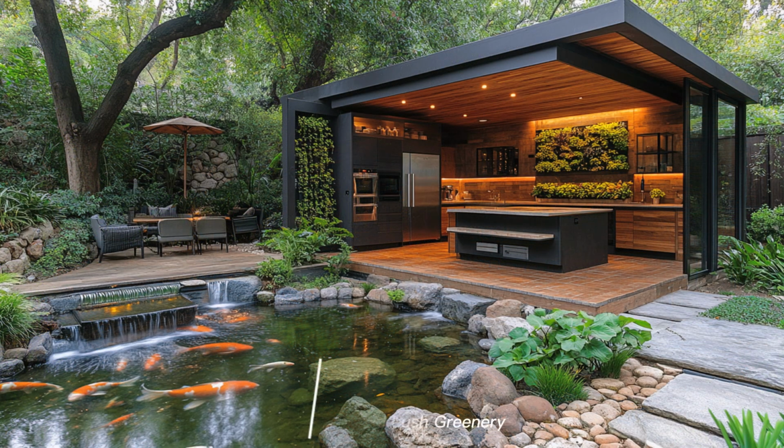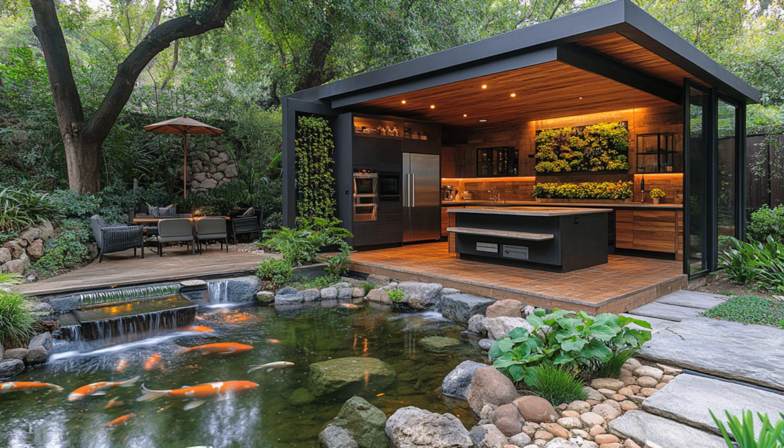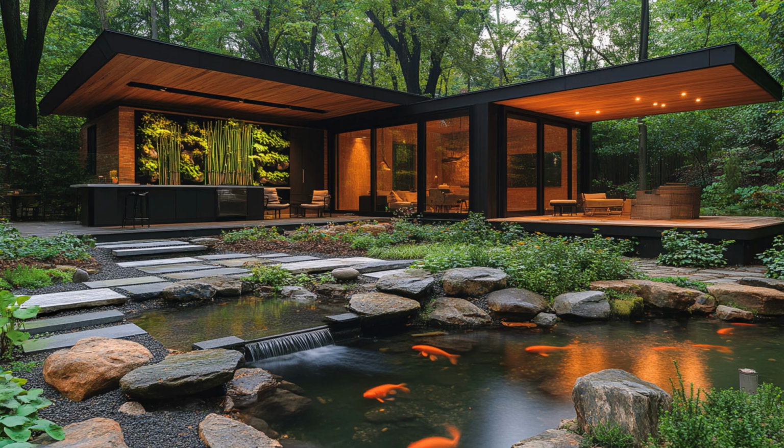A serene modern outdoor kitchen surrounded by lush greenery, featuring floor-to-ceiling glass walls and a sleek black structure. The setting includes a tranquil koi pond with vibrant orange and white fish swimming among smooth stones and aquatic plants. A soft waterfall cascades into the pond, enhancing the calming atmosphere.